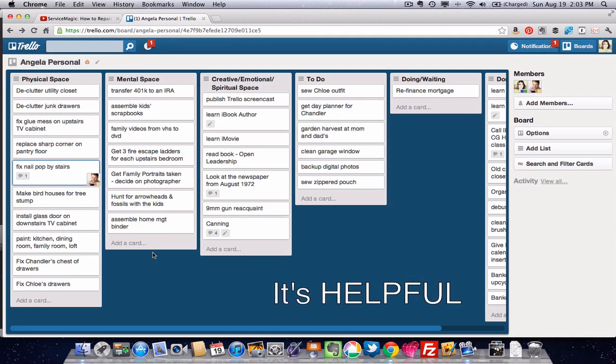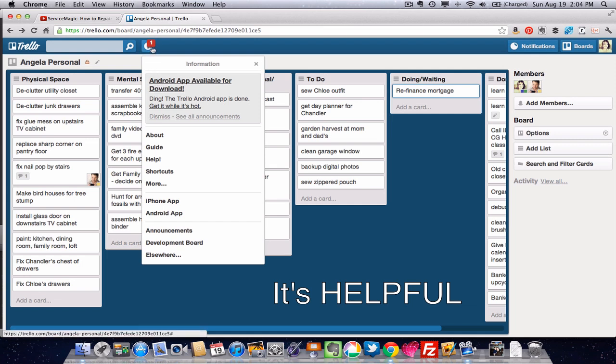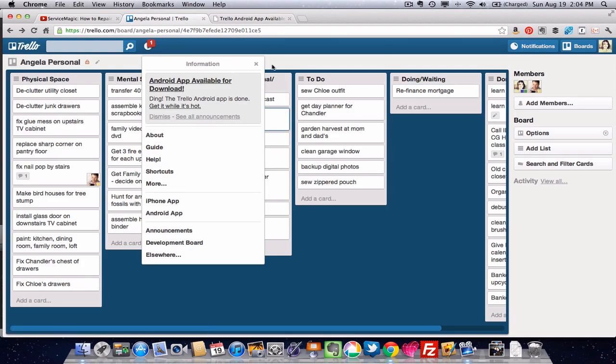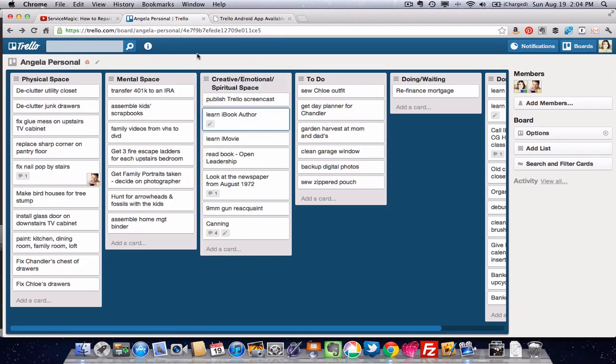And at last, Trello is helpful. Whenever the Trello team tweaks or implements a feature or just wants to share some helpful tips, they post a little red notification at the top of the screen. Look at that. There's an Android app. And it leads you to their blog, which has some really nice tips in there. Cool. So let's go back to my board. Go ahead and close out the notification.